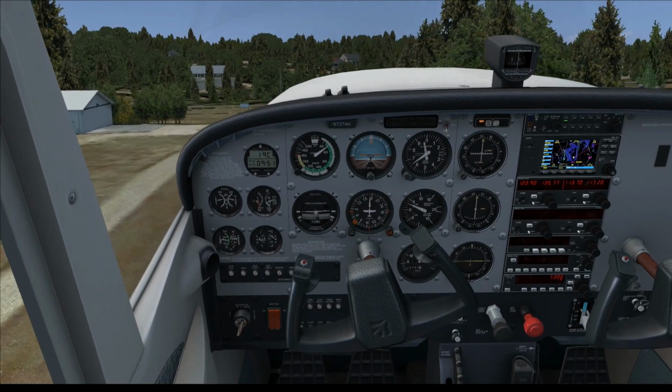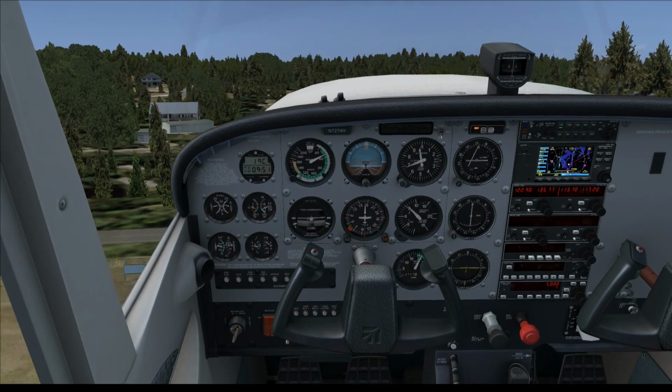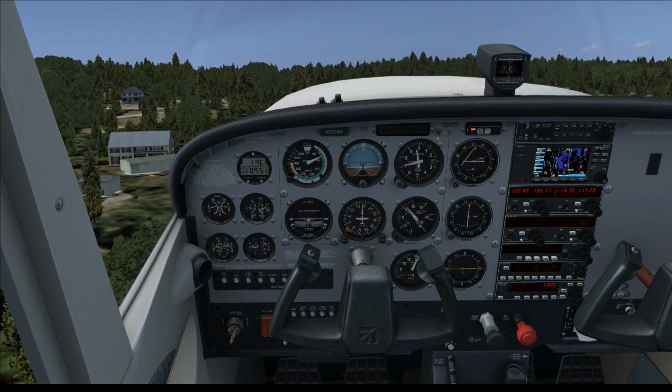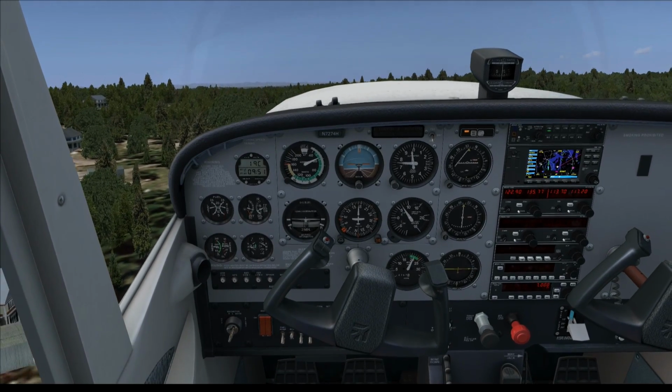Not the best takeoff, but I wanted to keep it nice and slow to avoid any excessive damage to the undercarriage. Now we're full rich, full throttle. I'm going to keep those flaps at 10 degrees until we clear that tree line.